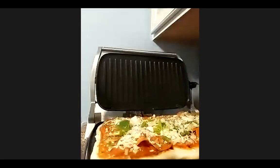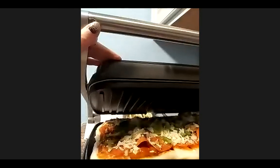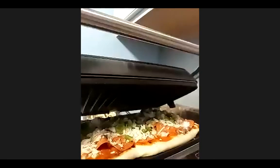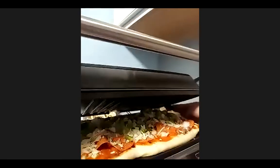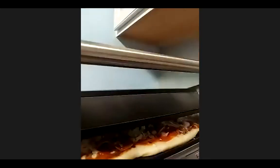There we go. Okay. So I've got it on here, and I'm going to need my hands. There we go. So I'm going to close this, but over on the side, if you can see the little notch, I got you propped on my sink, so I hope you don't fall. I'm moving the thing right there, and then I'm just going to pop this so that it hovers. So you can see it's not touching.